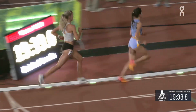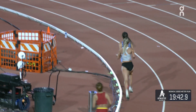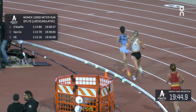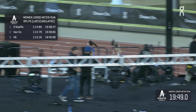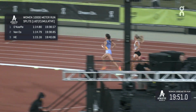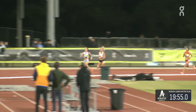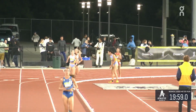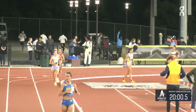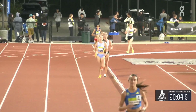They're about to come through. They just did come through with 9 laps to go. Van Es in second place there is a Dutch athlete, and she recently ran 70 minutes for the New York City Half Marathon, 4th place there. That was on March 19th this year, so right after her 30:29 road 10K. So that last lap was a 74 for the athletes. That was their slowest lap thus far.